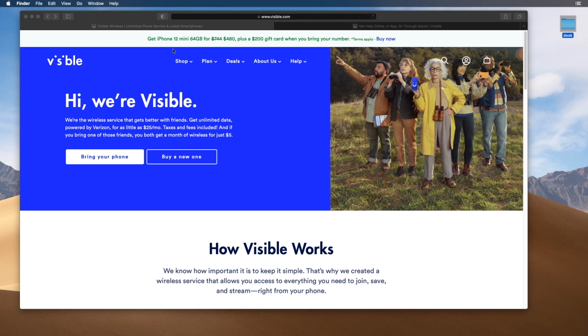I don't know if you can see this, but right on the top of the website here, you can get an iPhone 12 mini 64 gig for $480. That's a significant savings. I think Apple sells it for $700 or $730. And you can qualify for a $200 gift card when you bring your own number. So that's you sign up for Visible and you transfer your existing phone number into Visible. You'll get the phone for $480, and a $200 gift card.